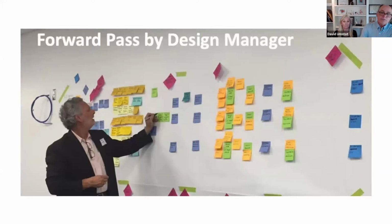Now, there's a forward pass. You see this in construction, and we do the same thing in design. In this case, the design manager for the project did a forward pass, kind of doing the same role as a superintendent typically would on a construction project. Does this make sense from a sequencing perspective? Do we have these in the right order? Should we make earlier decisions for some of these things? It's really about having the conversations with the design team so that everyone has a common understanding of what the design production plan is.